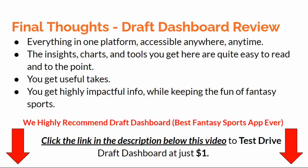Unlike other platforms, the insights, charts, and tools you get here are quite easy to read and to the point. Yes, maybe they are not as advanced as other more expensive platforms. However, you are not saturated with senseless info and you get useful text only. With everything here, you get highly impactful information while keeping the fun of fantasy sports. We highly recommend Draft Dashboard and I hope this review has definitely helped you.